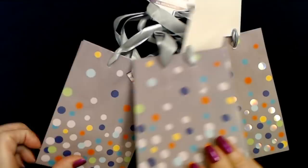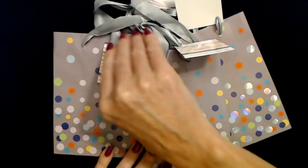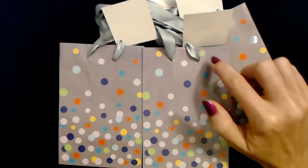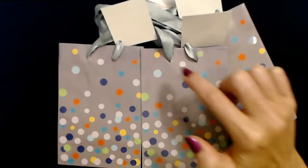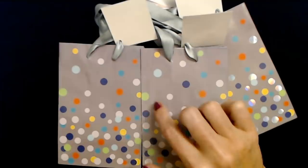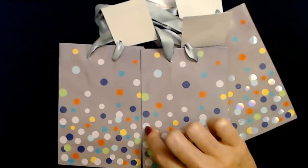Now these are the same. The patterns are the same. We have some up here. If you will notice with all three of these bags, there are more dots the closer you get to the bottom. It's like they're falling from the sky and they're just kind of collecting down here. Kind of neat. It's an interesting combination of colors. I like them.